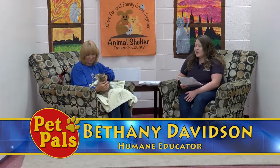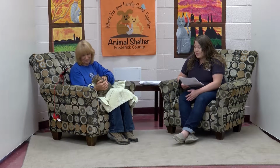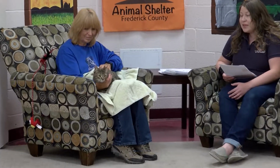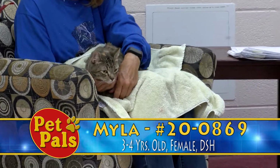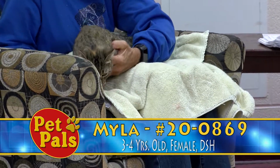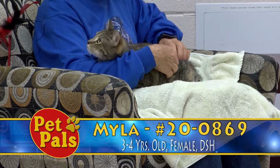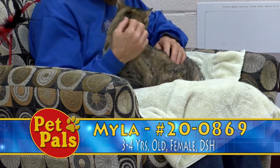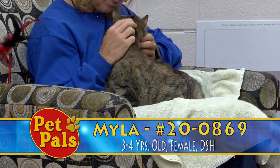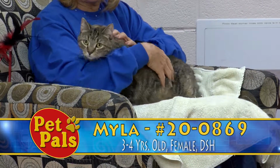So first up today we have one of our new cats to the adoption floor. This is Mila, and she is approximately 3 to 4 years old. She came to us as a stray, and what we've discovered pretty quickly is that she's super friendly in her cage. We just color-coded her orange, which is just individually average, but she is a little nervous out here, being taken away from her cage where she started to get a little bit more comfortable, and she doesn't really know why she's out here on set today.